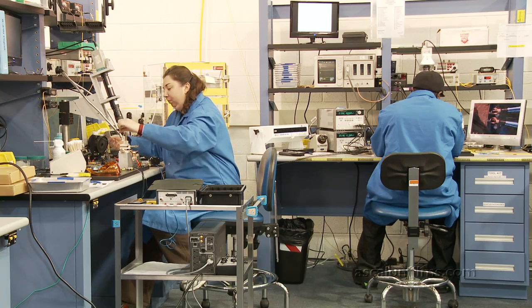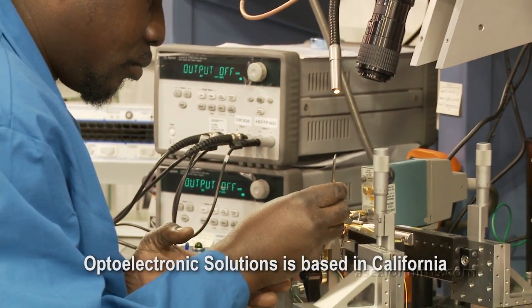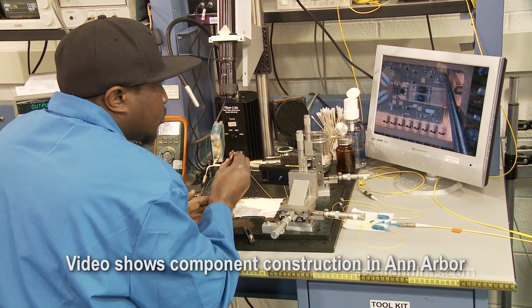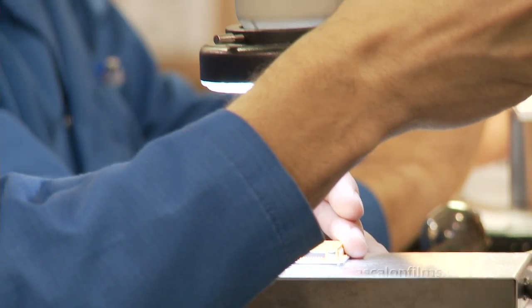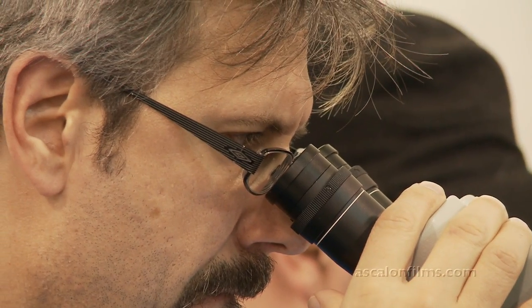The OptoSolutions business really provides custom componentry and subsystems. We kept the California facility open because it's very specialized. It's focused on aerospace, space, medical, and industrial applications that have very demanding environments.